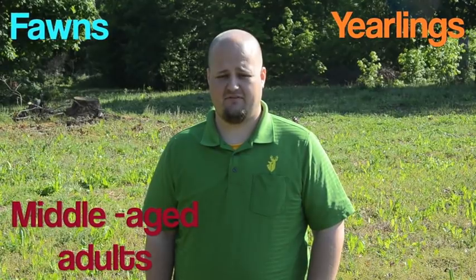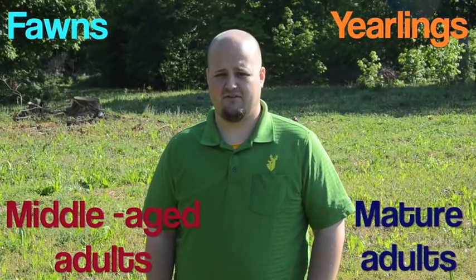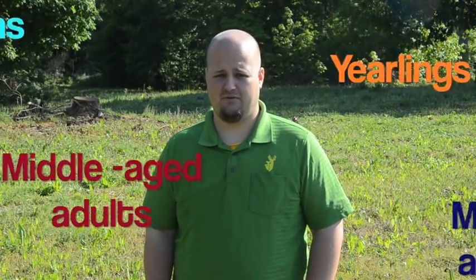However, don't feel rushed. If at any time you need to, pause the video and examine the jawbone longer. Try to pinpoint the exact age of the jawbone if you can, but you should be able to place each jawbone into one of 4 groups: fawns, yearlings, middle-aged adults, those that are 2.5 and 3.5 years old, and mature adults, those that are 4.5 years old and older. All right, the quiz is about to begin. Good luck.